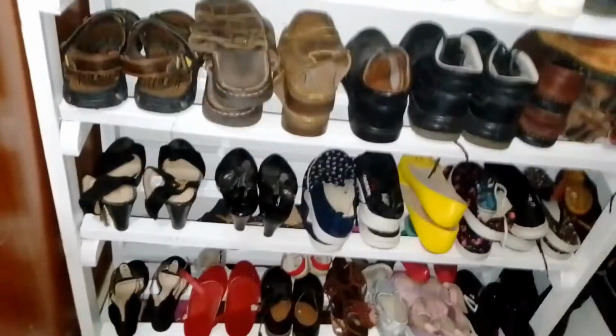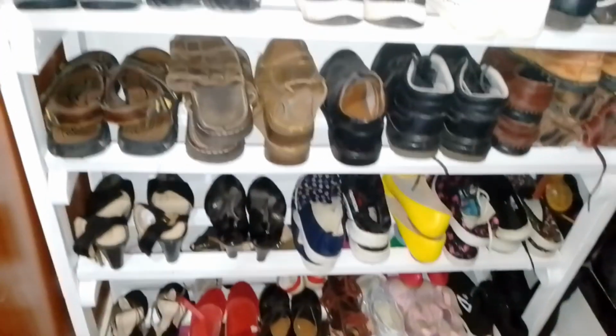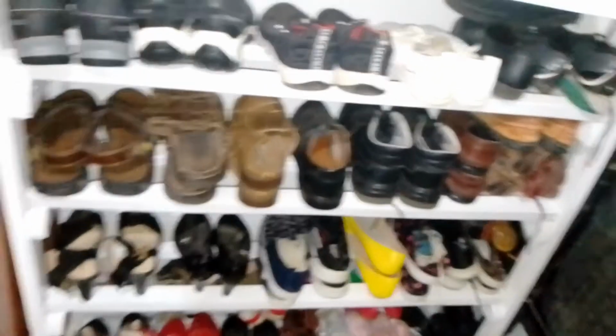Coming this side, guys, I have my shoe rack over here. Going downward. That is my shoe rack, guys. Back over there. Coming down. And that is it.